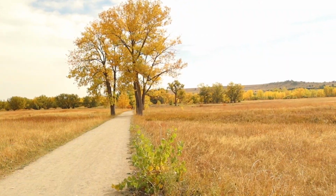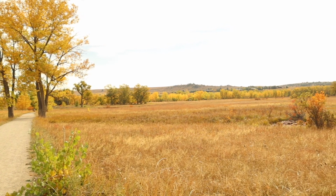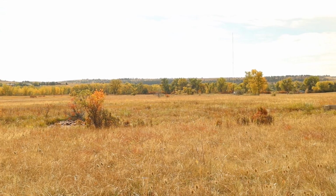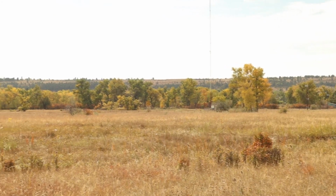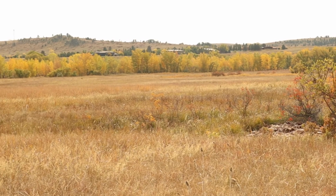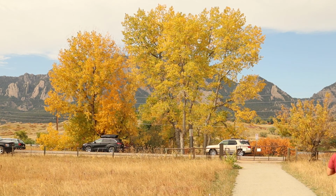So this trail is officially called the South Boulder Creek Trail. So here I'm looking back to the trailhead.